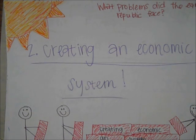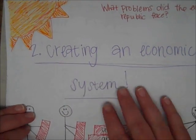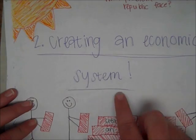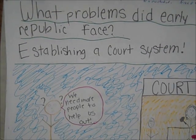Do we become an agricultural-based society? Do we become a manufacturing-based society? How do we do that, especially with taxes? What about establishing a court system?